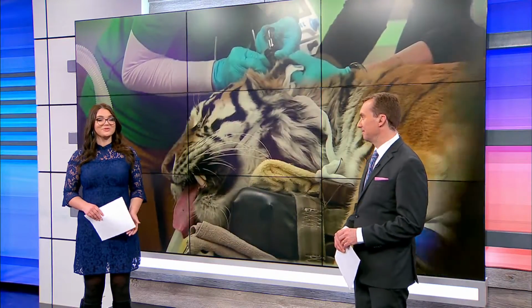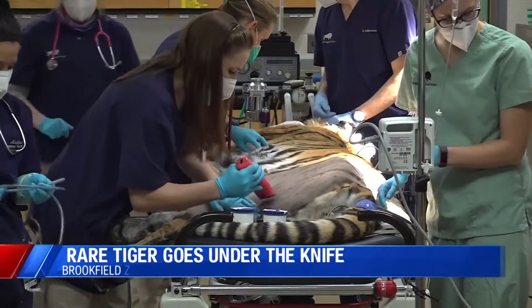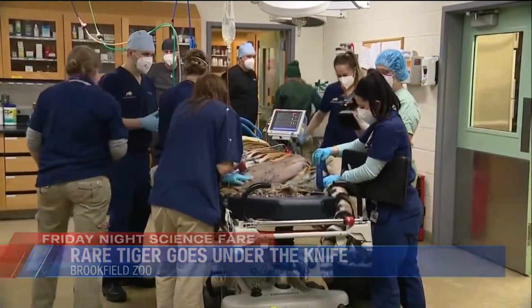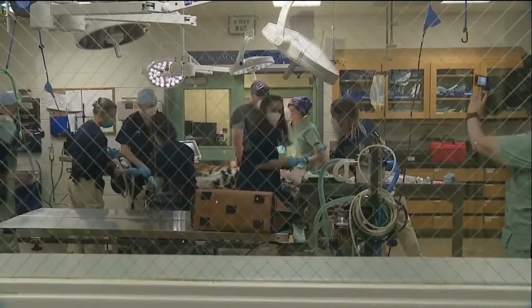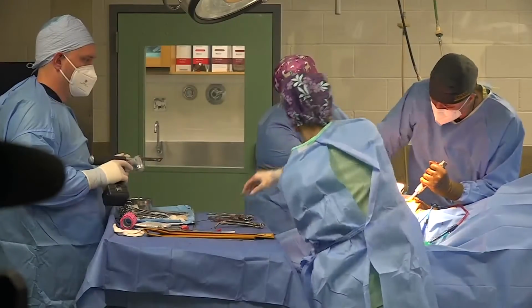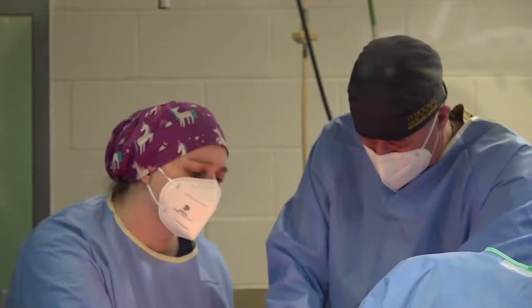A little closer to home now, a rare Amur tiger needs to go under the knife again. Wednesday, Milena had hip replacement surgery at Brookfield Zoo outside of Chicago. Veterinarians say she recovered well, but somehow overnight, she dislodged the implant in her femur. Tomorrow, doctors will do a different procedure to remove the implant and try another option to repair the joint.